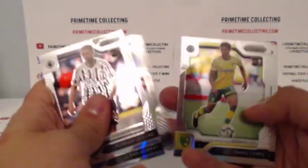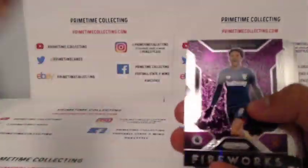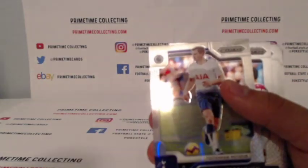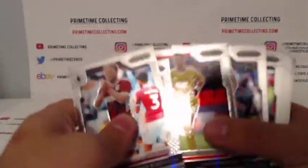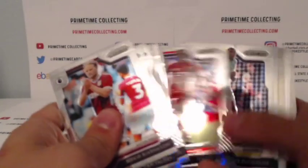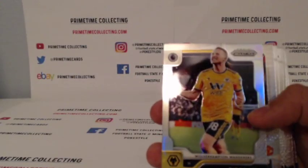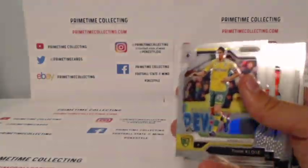It's been a good box. Two autos and a kaboom. Look at that. See if we get lucky, get one more. Fireworks, Felipe Anderson for West Ham, not numbered. Jan Vertonghen, Prizm, not numbered. And Diogo Jota, Prizm for Wolves. Scott McTominay, Emergent, Prizm, not numbered, for Manchester United.